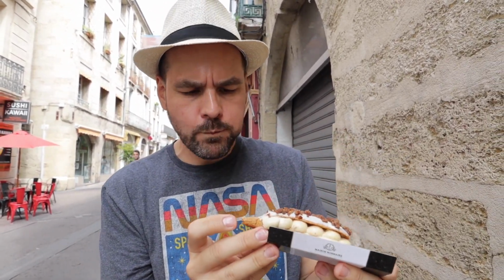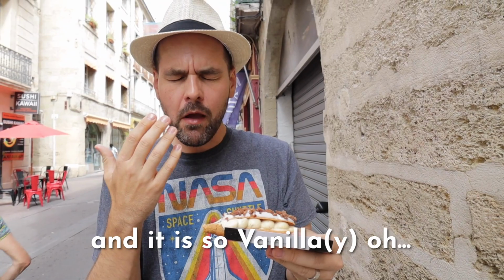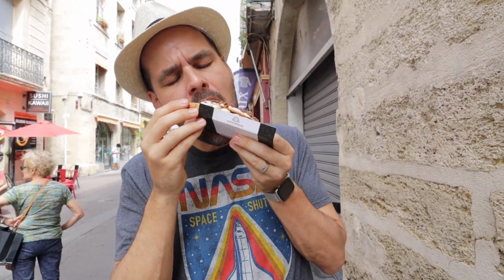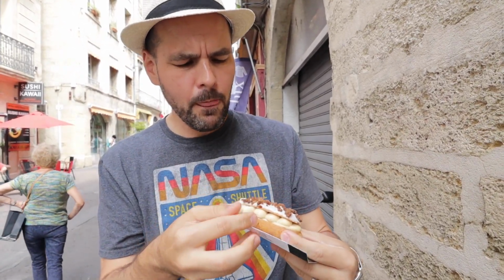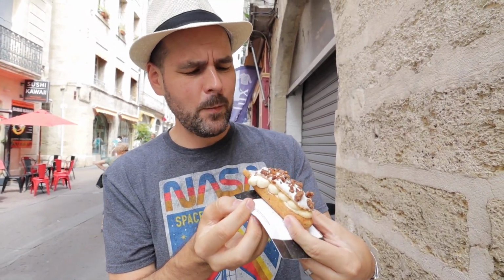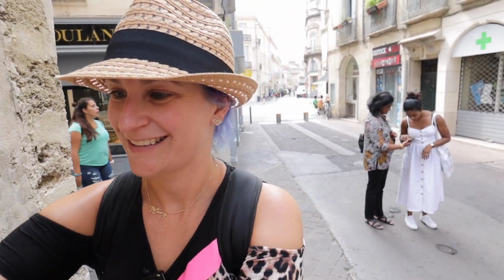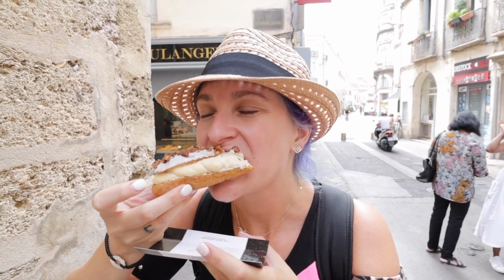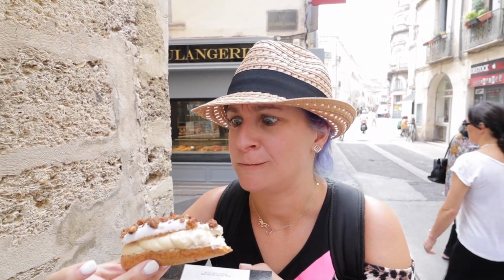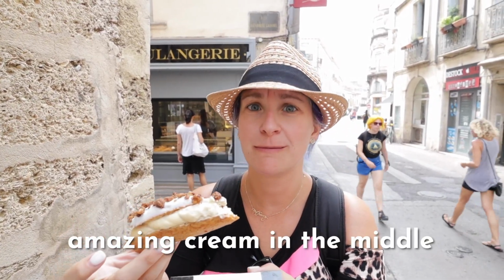Mmm. So this is vanilla bean cream. And it is so vanilla-y. I think those are pralines. It's just super vanilla. Wow. That is delicious. Mmm. Okay, let's see what it's like. Damn you, France. It's like they literally took a vanilla bean and scraped it into this amazing cream in the middle.